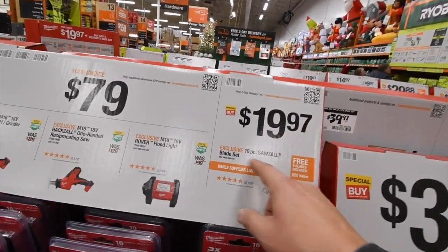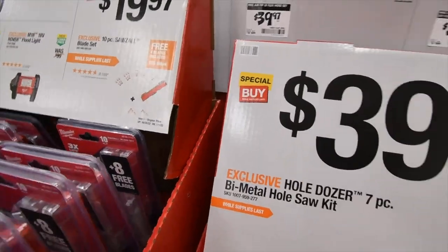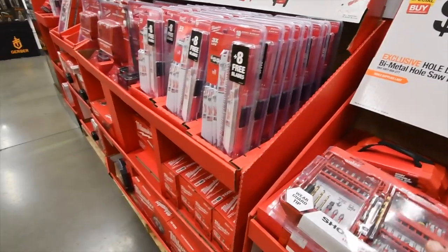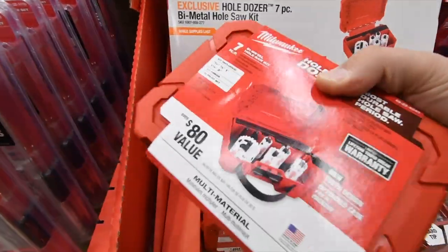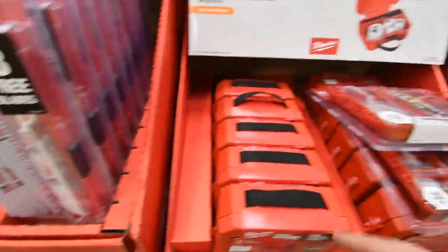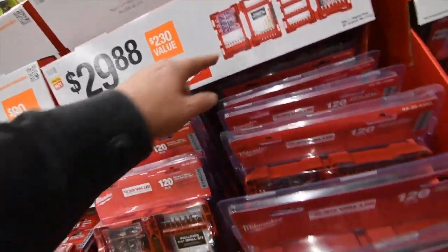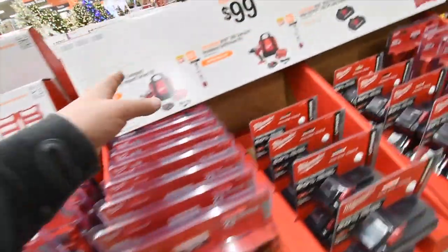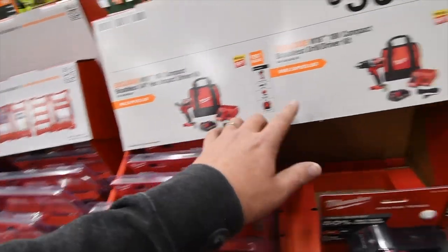For $19.97, you get the 10-piece Sawzall blade set. For $39.88, you can get the 7-piece bimetal hole saw, which is right here. For $29.88, you can get the 120-piece Shockwave Impact Duty Drill Drive set. Or for $100, your choice, you can get the Brushless Impact Driver Kit or the Drill Driver Kit.